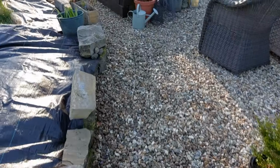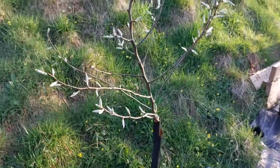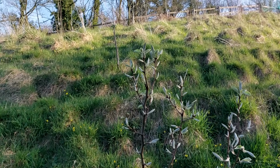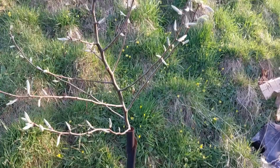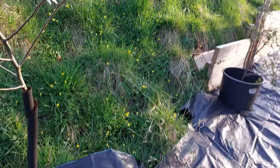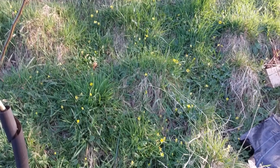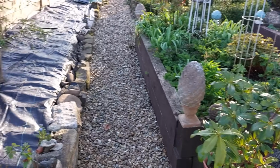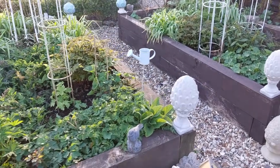And so now we're in the flat garden, and here's our second pear tree. I was just listening to the pigeon. There you can see the buttercups, look. All the buttercups. They really are thugs. So we've got 2 raised beds.